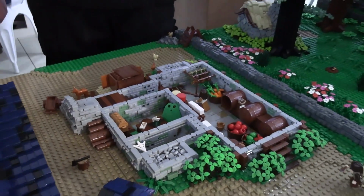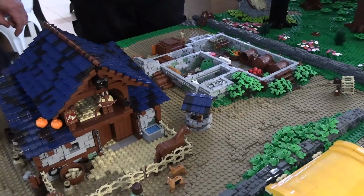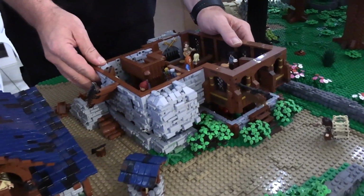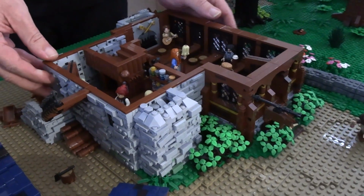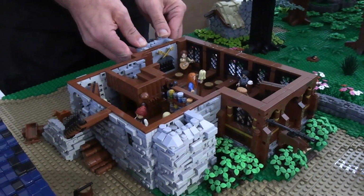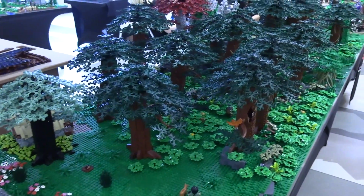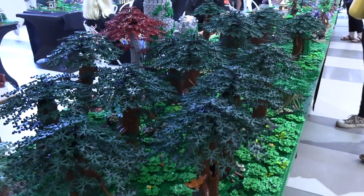This is another great example of how beneficial the two-brick mill system can be, because you can go even further down and add a lot more details to your build. But while I allow you to restack that, we're going to move over to the forest next, and you'll show us the connection between your tavern and the forest.